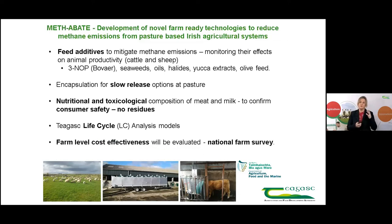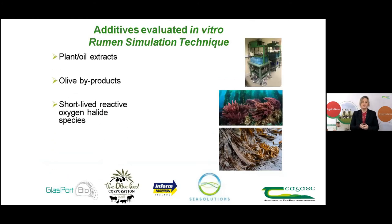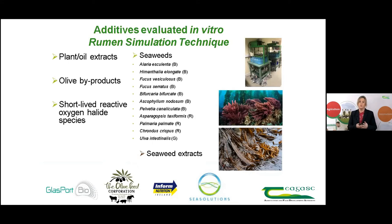And of course, they need to be cost effective. Margins are very tight, so farm level cost effectiveness needs to be evaluated through the National Farm Survey. So we're looking at a range of feed additives, plant and oil extracts, olive feed products, short-lived reactive oxygen halide species, a range of seaweeds, browns, reds and greens, and seaweed extracts through a project Sea Solutions, as well as our own Methabate project.